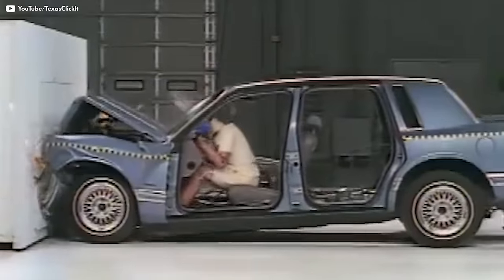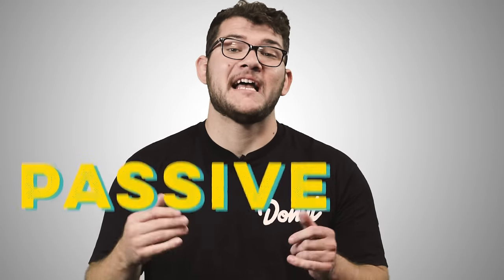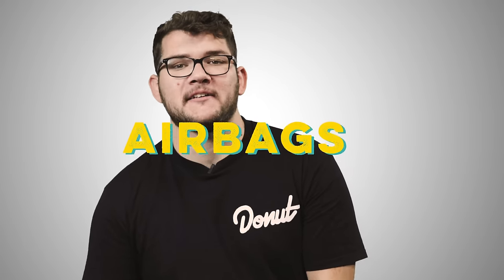To prove that crumple zones worked, automakers started using crash test dummies borrowed from the aerospace industry. These dummies measured the force of impacts, and while they showed that the center section in the new construction method was sufficiently strong, the restraints on the occupants were not. This led to the introduction of passive restraints, or airbags.